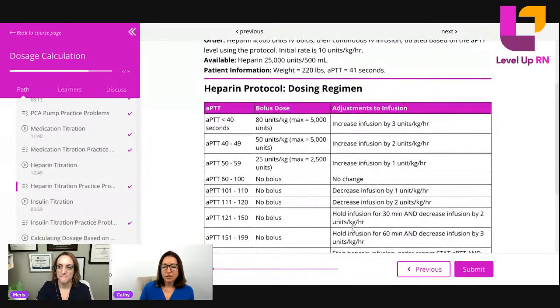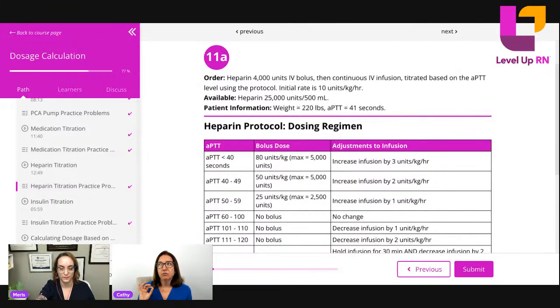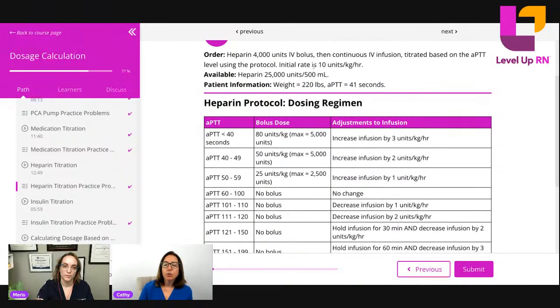Some of these calculations, well, a lot of them, you definitely need to know in nursing school; you get tested on them. Some of the calculations you may not do regularly when you get out of nursing school, but the stuff in our critical care section and some of the other sections contains real life things that you definitely have to know as a nurse. So for example, with this problem, we have an order for a 4,000 unit IV bolus of heparin, followed by a continuous IV infusion with an initial rate of 10 units per kilogram per hour.